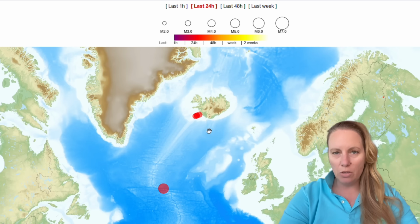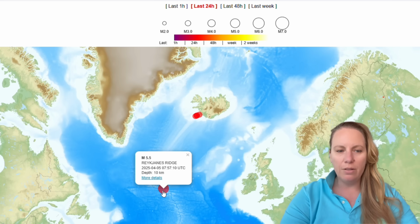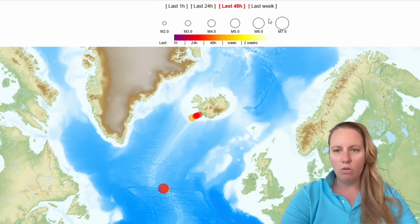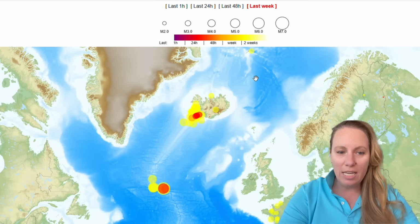The bigger the circle, the bigger the earthquake. This is the North Atlantic Ridge that you see here. And we have another 5.5 on April 5th, local time. And we just had a 6.9 there and many others in the higher 5 ranges. If I go to the last 48 hours, the picture gets a little bit clearer. And if I go to last week, whoa, do you see this?